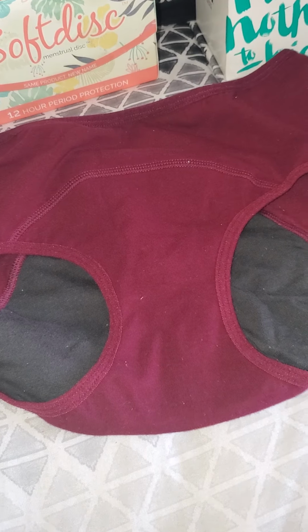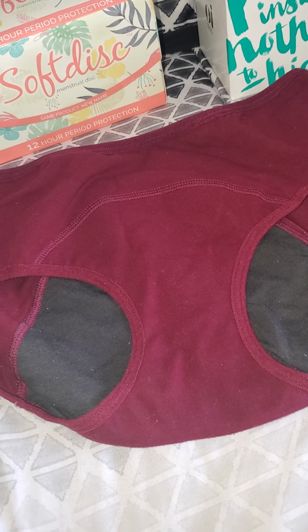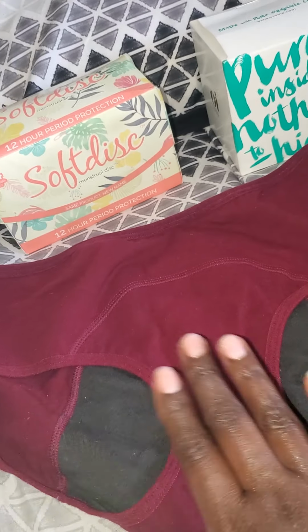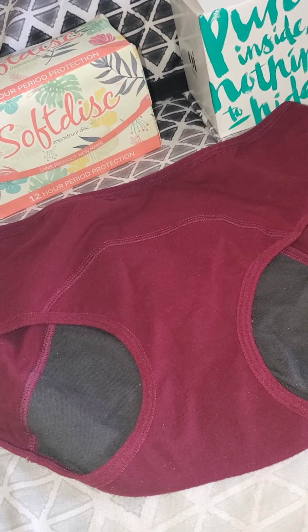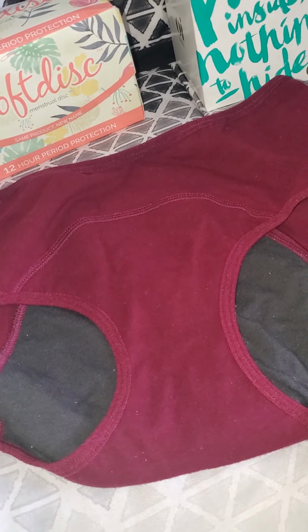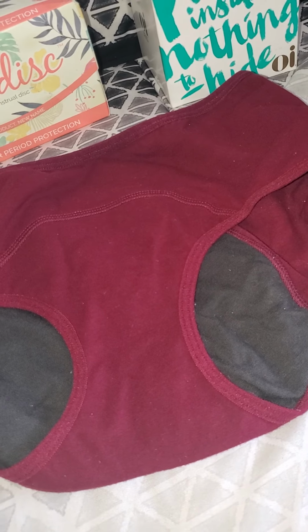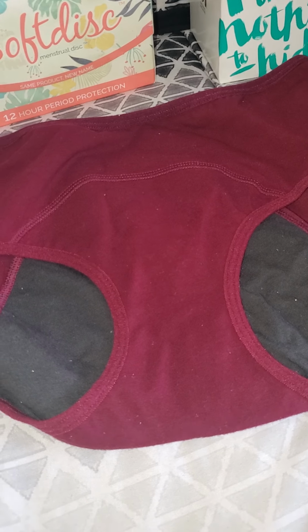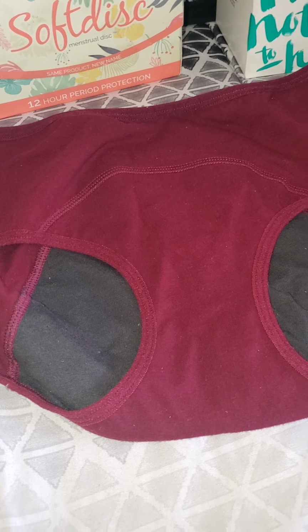These are comfortable. Now, what I will say is that when you're first starting and you're super heavy, or your first couple of days if you're heavy, you might have to put a pad in this. But on lighter days, if you're a light person, you can get away with a liner or a regular pad. These are amazing because they absorb. You don't have a smell. You don't feel wetness unless you are absorbed beyond compare, and it's only happened once when I was testing these out so that I can give this review.